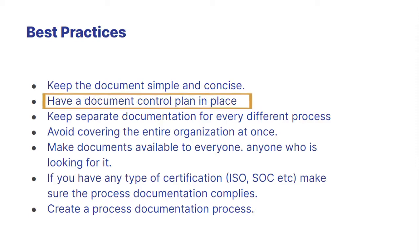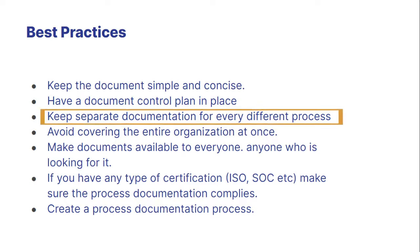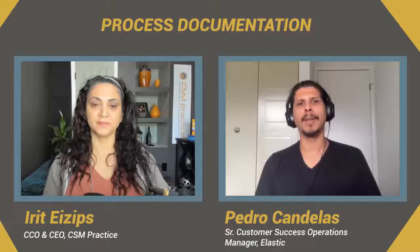Have a document control plan in place, meaning someone who takes ownership of the documentation to keep it standard, to keep it in the format, to keep control of versions. You have to keep different documentation for every different process. Don't try to have a master document where you have all the processes in one single document, because it also brings another type of challenges.